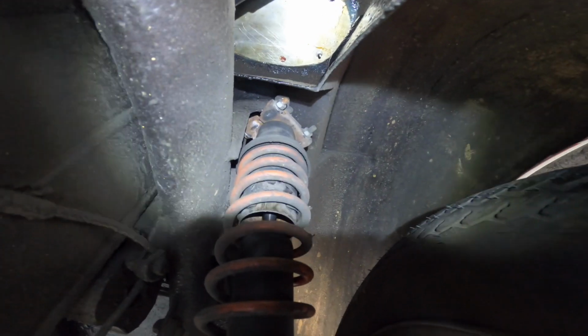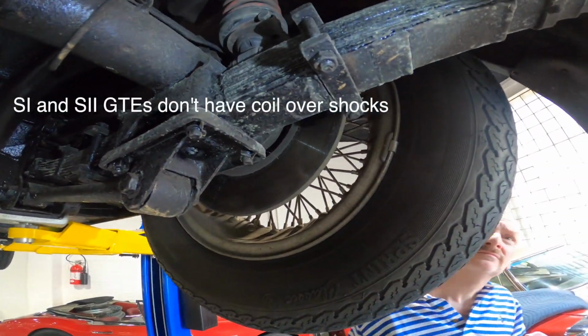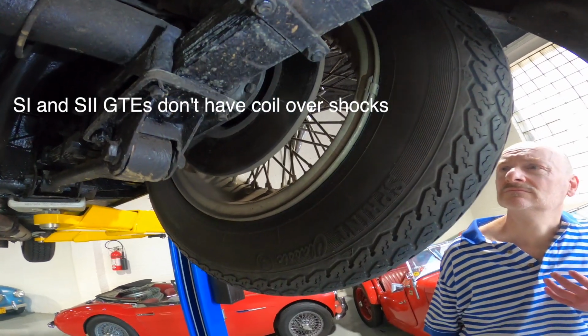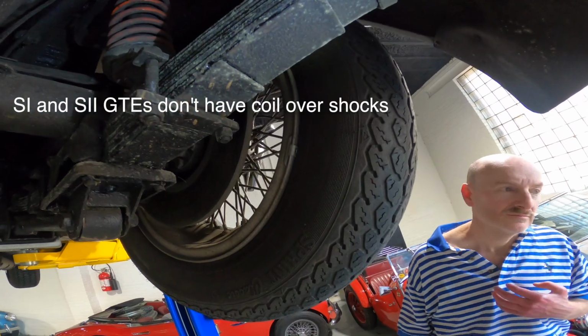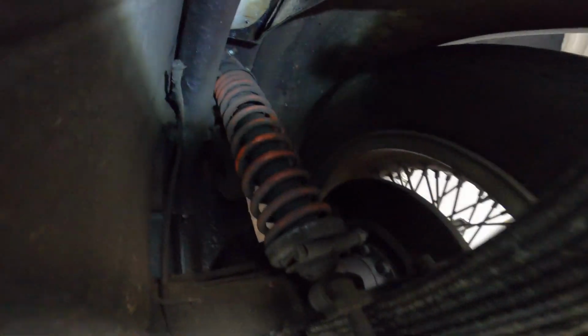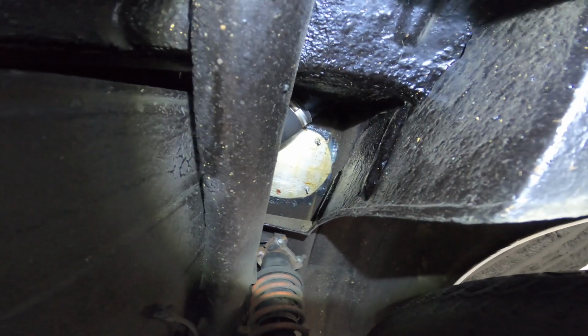I see it. Crazy. But these cars are not supposed to have coilovers. They're supposed to just have springs, and I think what happens is these springs get worn and the rear end sags, so then they put the coilover to help it. And then I don't know what that is. There's a big plate looking up, something.